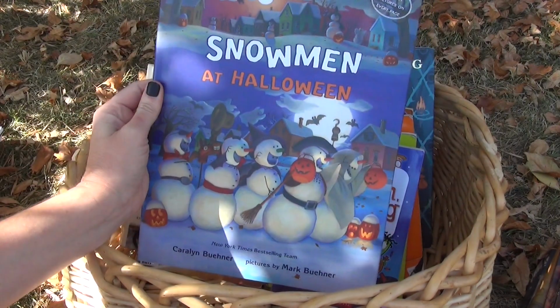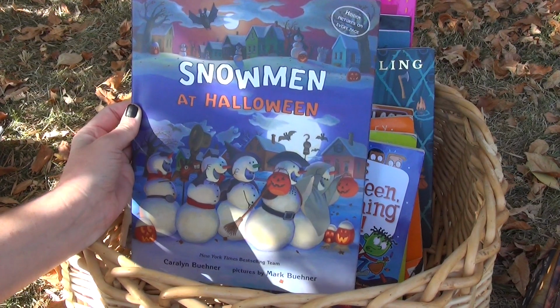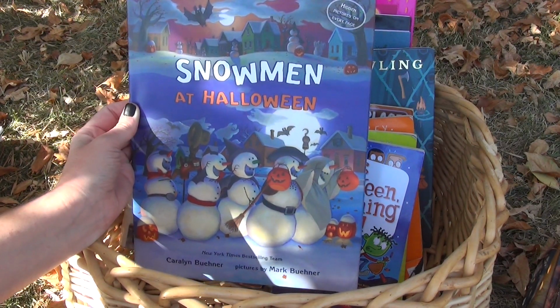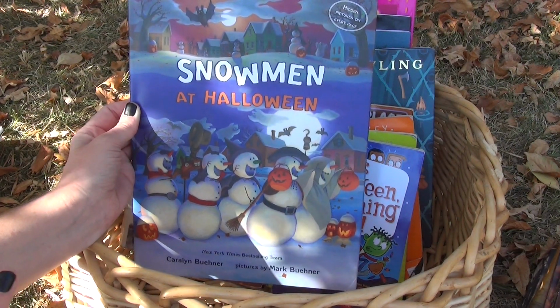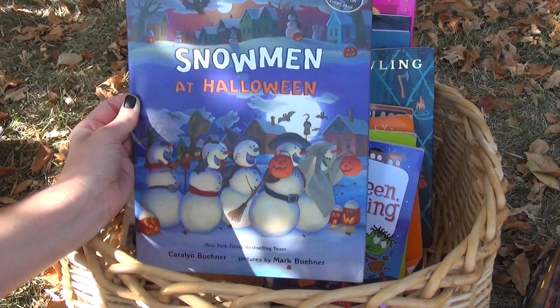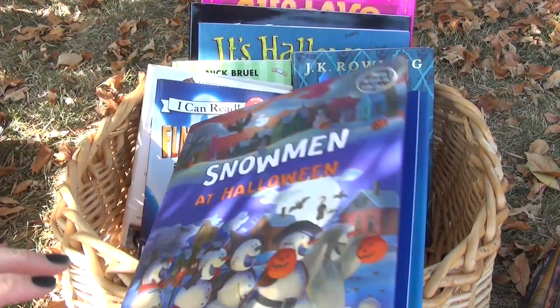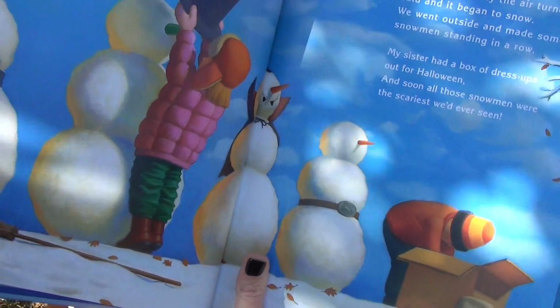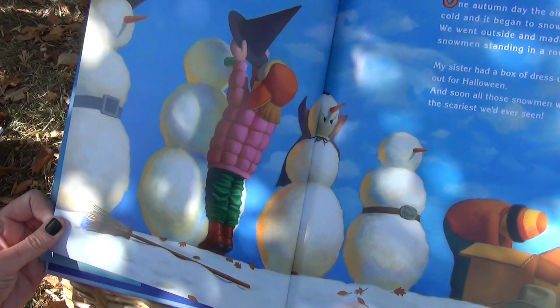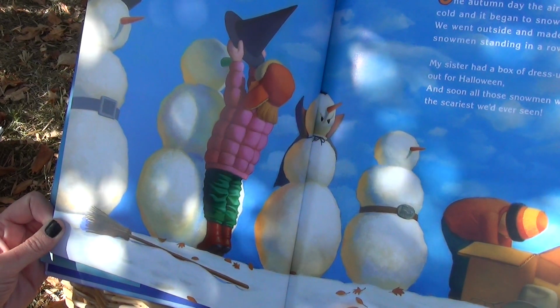This is Snowmen at Halloween. I picked this up at the end of last year from a book outlet haul, so we haven't actually got to read this one yet. We have quite a few in the Snowmen series, but we did not have this one. What's really fun about these books is that there's a hidden picture on every page, so you have to try to find it. So it says, can you find a rabbit, cat, and T-Rex in each illustration? This is a really fun thing to look and see if we can find them. So just another little addition that you can do while you're reading.